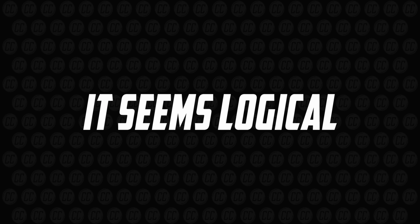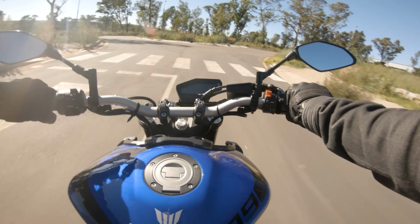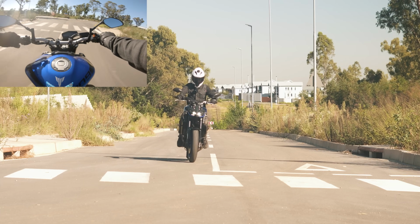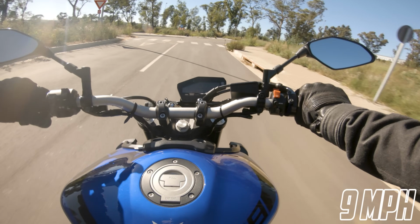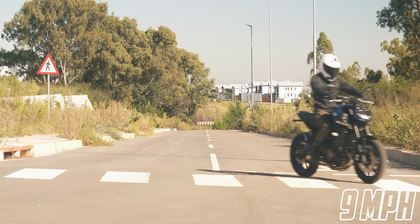It seems logical that if you want to turn left, you turn the handlebars to the left. And that's exactly what you need to do at low speeds, because at these speeds, the bike remains upright when turning. You can see here I'm doing about 15 kilometers per hour, and when I turn the handlebars to the left, the bike goes left. But things change as speeds pick up.